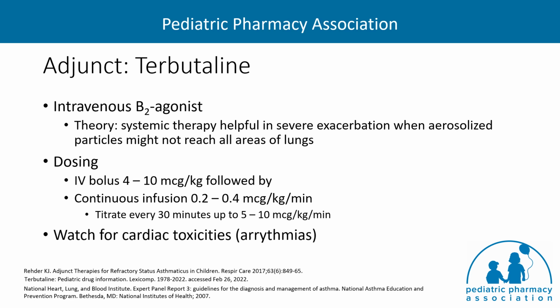One thing you do need to watch out for, because this is a beta agonist, is cardiac toxicities, the tachyarrhythmias.